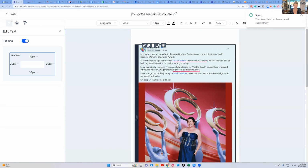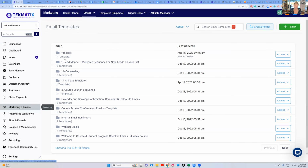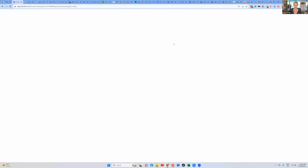Now we need to send this email. So let's do that now. You're going to go back to your marketing and emails and your email section. You build it in Builder and you send it in Campaigns. So click on Campaigns now, and we're going to go and press Create a Campaign. Big green button, Create a Campaign.